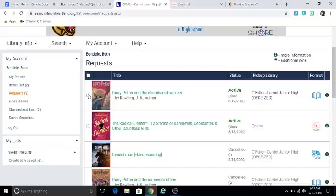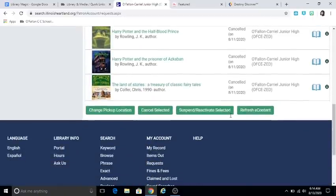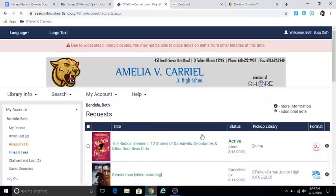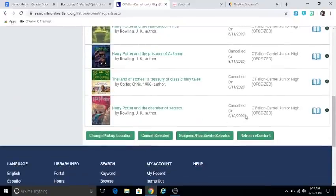Okay, so I am going to actually go through this one here. These ones have been canceled. And I'll come down here and I'm going to cancel that selection. I'm going to submit, yes. And that book has come off my active and gone down here to my canceled.